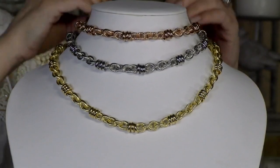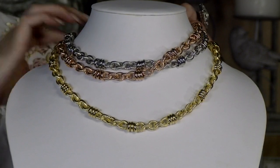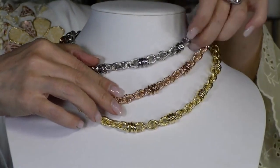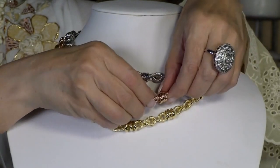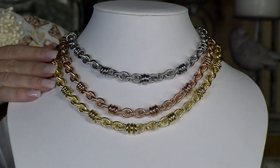So we have this in all three colors, and we have it in 18 and 22 inches, David? 18 and 22 inches. This is an advance order because it was so popular. Everyone was screaming, can you get it back? So we are offering this as an advance order, even though Italy is closed. They're doing us a favor. They're going to get it to you in time and everything like that.